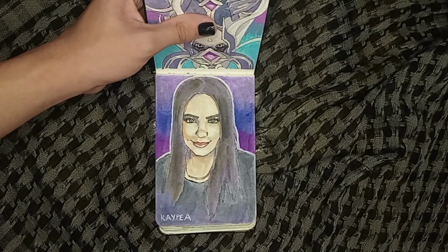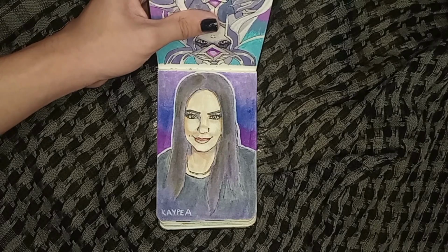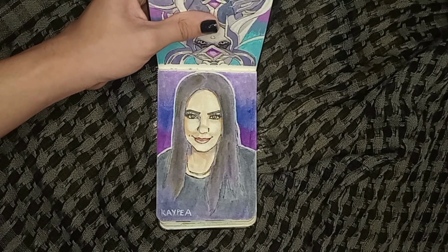Some League of Legends related spreads. This is KP, one of my favorite LoL players. I find her content fun, and I like that she plays the game for entertainment and not to grind. And I also watch mostly her videos on YouTube and sometimes on Twitch.